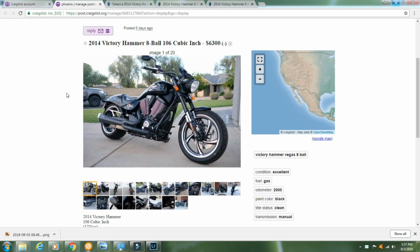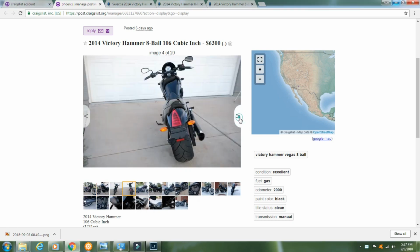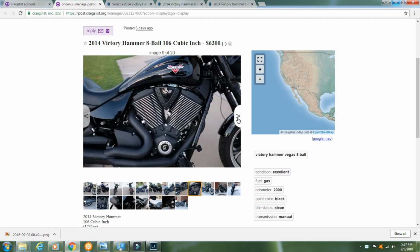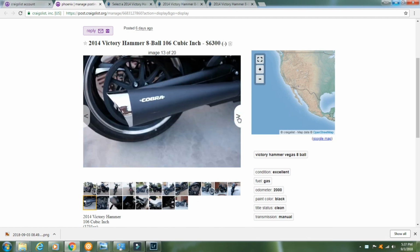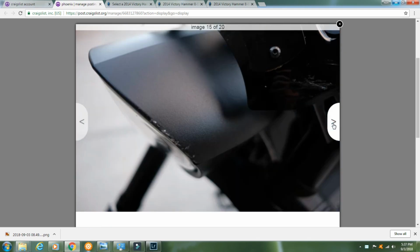So again, the 2014 Victory Hammer 8-ball, 106 cubic inch. I like to take high quality images, and you can use a cell phone for this. That'll cut it these days. And then I like to make sure I document any and all blemishes, anything that potentially will turn away interested buyers. So up front, I make sure I take pictures, especially with a bike that's been down.